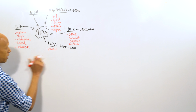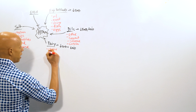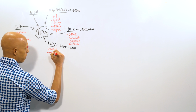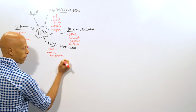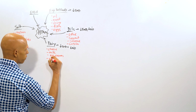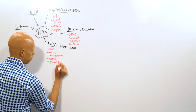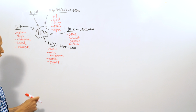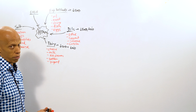So cheese not only contains salt, it also contains a lot of fat. In addition to cheese, we have foods like milk, ice cream, as well as butter and yogurt. So these are the foods that actually are known in the evidence-based research to actually increase hypertension.